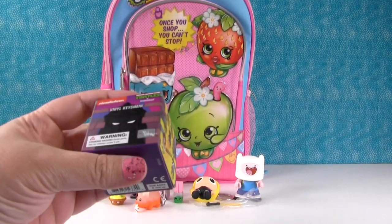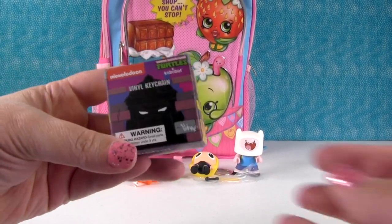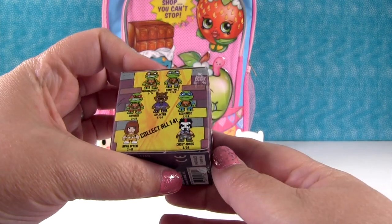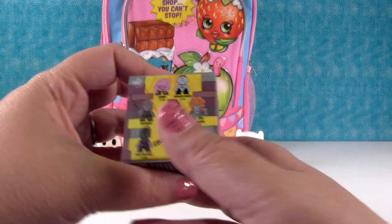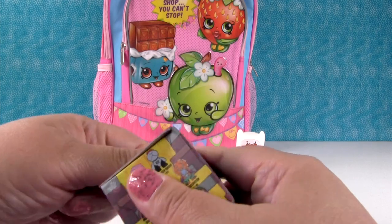Okay. Oh, I have another Kidrobot keychain. Yes, this is the Shell Shock Teenage Mutant Ninja Turtles. And these are the people you can get. And today, I want Sergeant Bananas. Okay. He's a rare one. Krang. You want Krang. Or a Mouser.